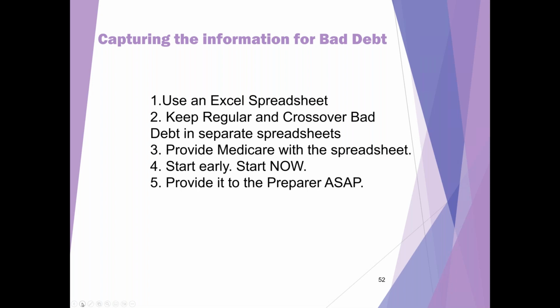Definitely want to keep separate regular and crossover logs. That way it's just easiest that way, like I mentioned earlier, because it's reported separately on the cost report. You will be providing your spreadsheets to Medicare when you submit. If we're e-filing for you, then that will be submitted, of course, along with all the other documentation. So once you provide that to your preparer, they will make sure that it's provided to Medicare with the submission. And start early.